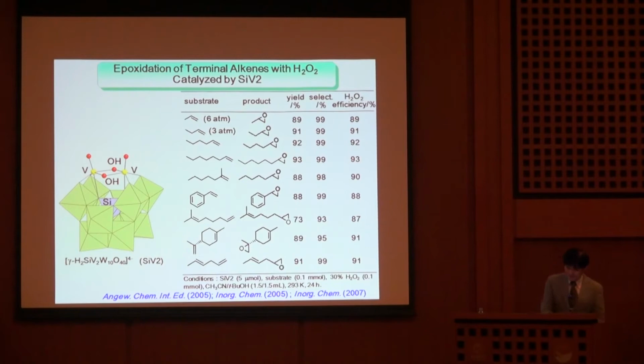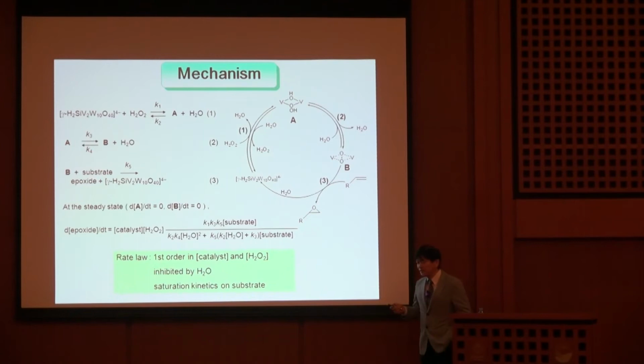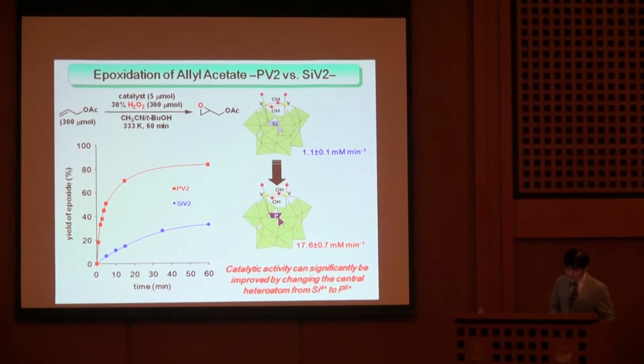This is a detailed reaction mechanism proposed by kinetics and spectroscopic data. First, this bis-hydroxo-bridged divanadium-containing polyoxometalate can react with hydrogen peroxide to form this kind of hydroxo-hydroperoxo species. This further dehydrates to form a peroxo species. This is a tentative structure. We are now attempting to isolate this kind of actual active species. This further reacts with olefin to form epoxide and the original catalyst. Kinetic data reproduced this reaction mechanism. And recently, we found that when we changed silicon to phosphorus, catalytic activity was much enhanced like this.